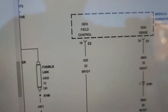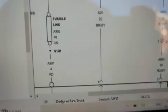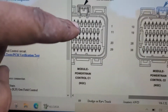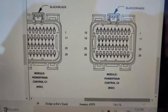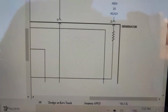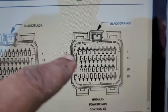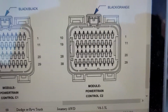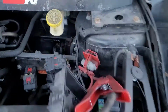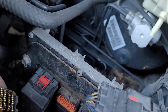Let's find C2, and it should be brown gray, I think, same color. C2 should be black and orange, and then C1 is black. So pin 19 on C2, black and orange, pin 19. Pin 19 would be 1 to 10, 11, 19. This is C2, the orange, and pin 19 should be that one that is broken.